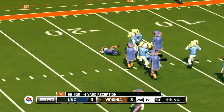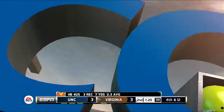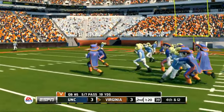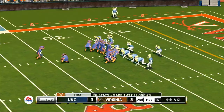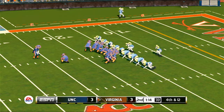Short over the middle, and they'll get him in the backfield. Loss of 1 yard on the play. That makes it fourth and 12. So the field goal unit is on the field. They'll try for 3 points. Virginia could take the lead with this field goal.